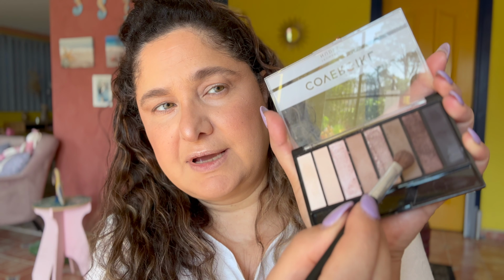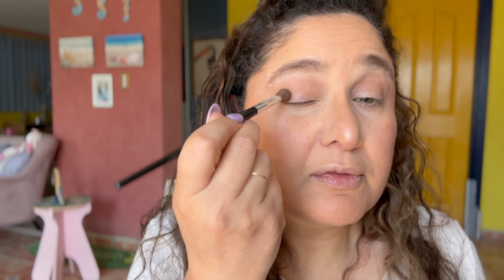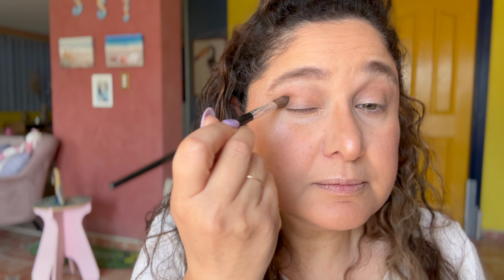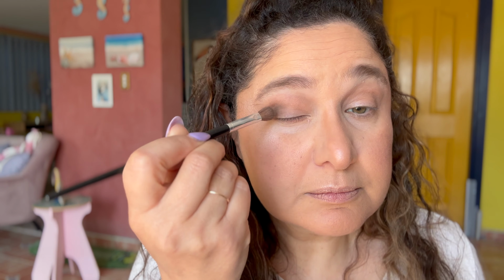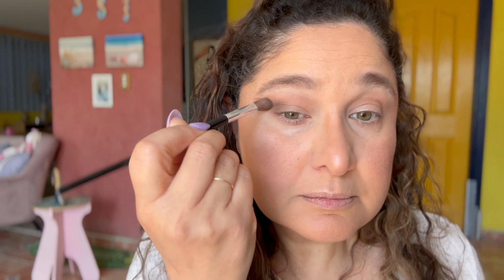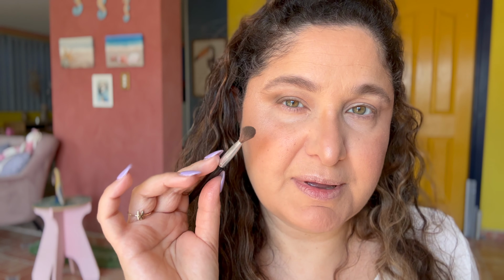And with the same fluffy brush, I'm dipping into this deeper, darker toned brown shade right there, and I'm putting that on the outer edge of the eye. This shade really just helps to give a bit more dimension to the eye.